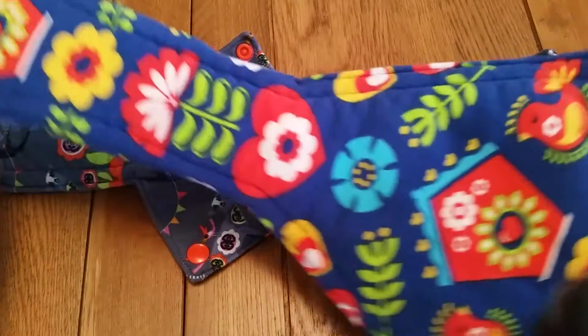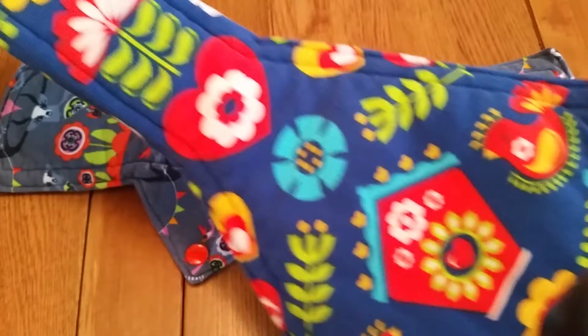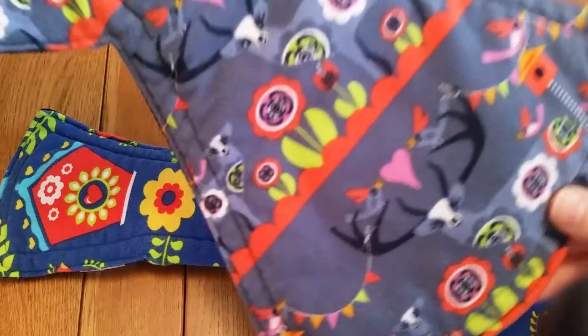Look at this fabric first of all. Let's just take a moment, ladies. Look at that. And let's go over here and let's look at this one.